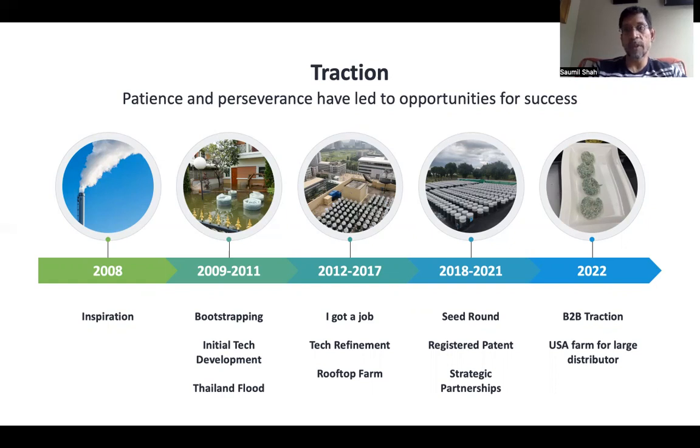So what did I do? I moved all of our production to downtown Bangkok and put it high up on the 20th floor of a rooftop so I'd never be flooded again. But I also had to get a job to help pay the bills and do this as a side gig because I still believed, but I needed to pay the bills.